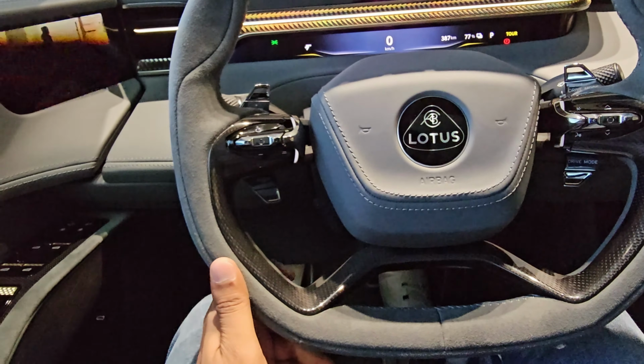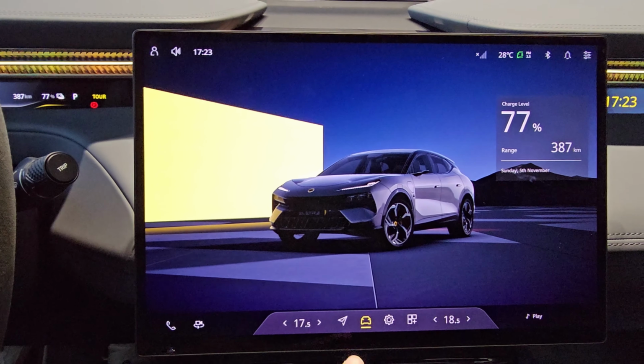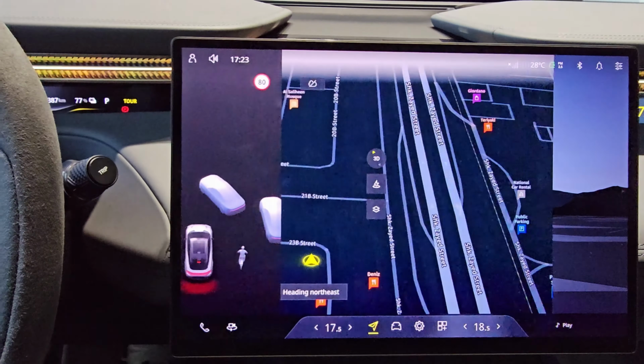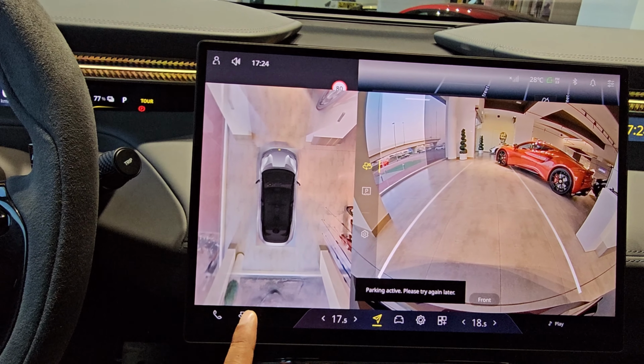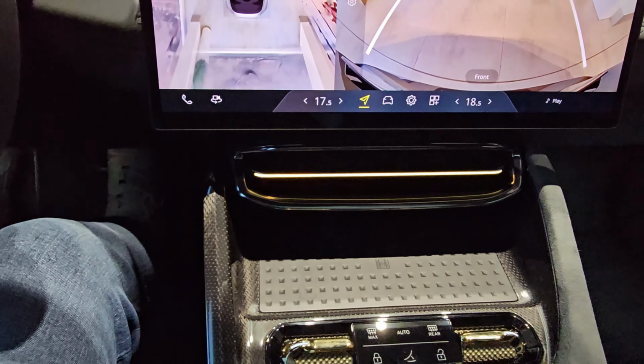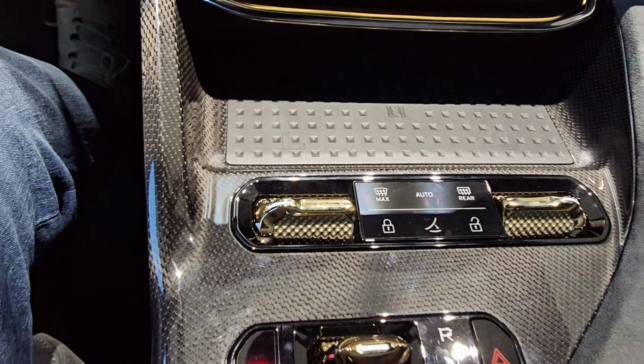This is the side view camera. You have it on both sides as it replaces the mirror. Almost all functions are carried out through this 15.1 inch touchscreen. The online navigation system has access to the latest map information and uses traffic data to plan the most efficient routes. Apple CarPlay and Android Auto are standard. You have a wireless charging pad both in the front and rear cabins.